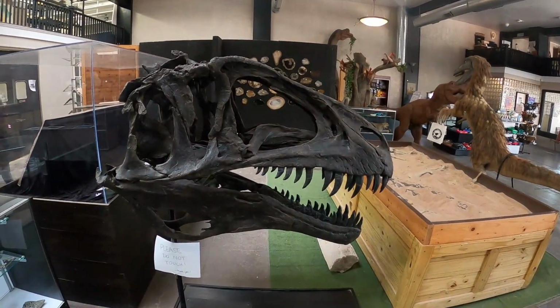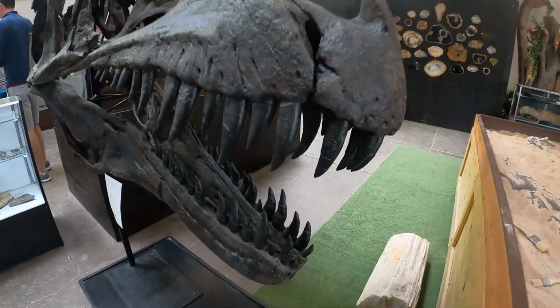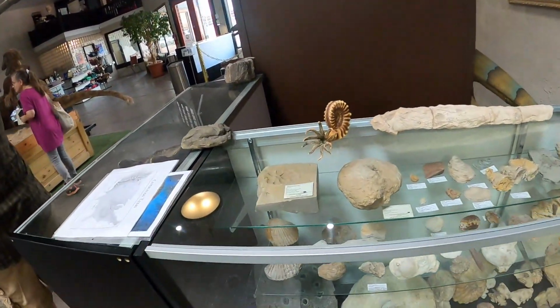Whoa, look at that skull. That is huge. Those are cameras that knock off the rock. We have big ones, we have thin ones, meant for delicate work. We'll go over here. Like I said, we've got bunches of different bones set out. These are all hammered away.